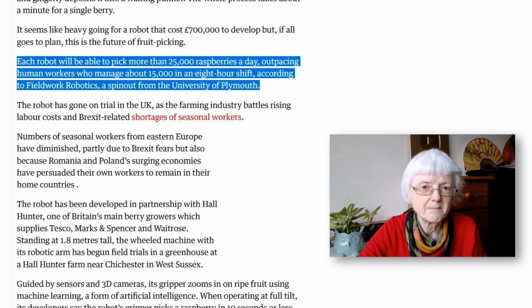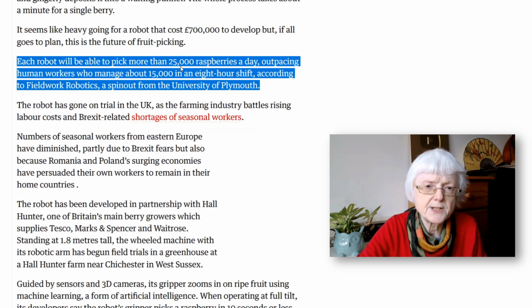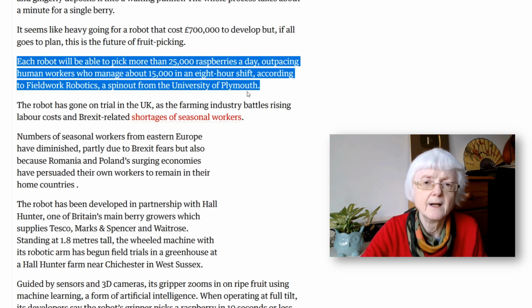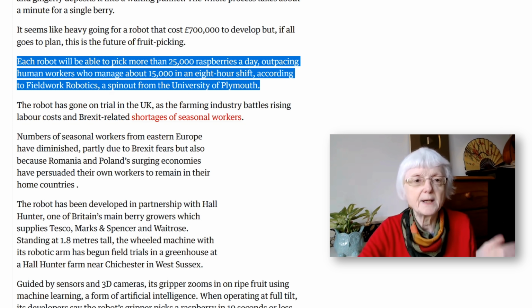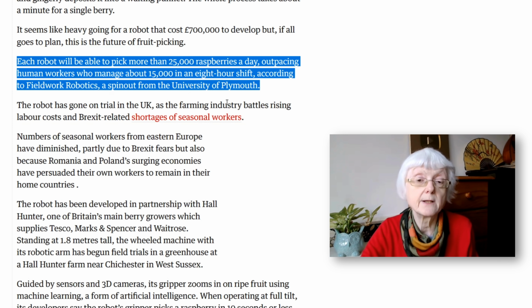Right, so let's go on. Each robot will be able to pick more than 25,000 raspberries a day, outpacing human workers who manage about 15,000 in an 8-hour shift, according to Fieldwork Robotics, a spin-out from the University of Plymouth. Okay, so when they get up to speed, they will be able to pick more than 25,000 raspberries a day, which is a lot more than the 15,000 that humans can do in an 8-hour shift.